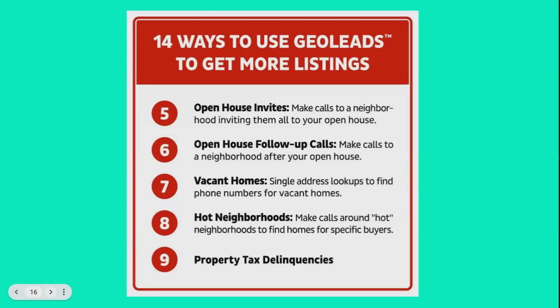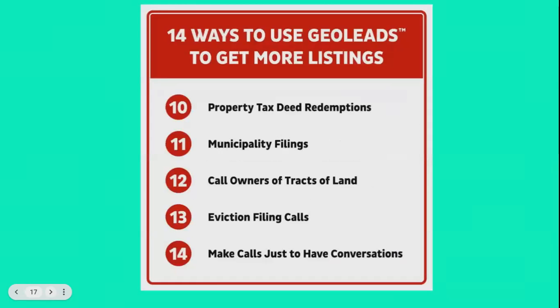The day it goes on the market, that's great use for this right here. Hot neighborhoods. Number 9, property delinquencies. People that haven't paid their tax bills. Right? You go down to the courthouse, you get a list of the tax auction stuff. Usually it's around this year, November, December, when they have those sort of auctions. And you can put those numbers in and call those people up and, hey, Mr. Thomas, we saw your house is on the property delinquency auction list. I wanted to give you a call.